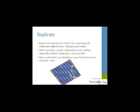And some things to keep in mind is that when possible, design replications to be within relatively uniform areas of the field. So you don't want to have replications that are located on the side of a hill. Some of the treatments may be at the top of the hill, some of them may be at the bottom, and some of them on the side slope. So use common sense in placing those replications.